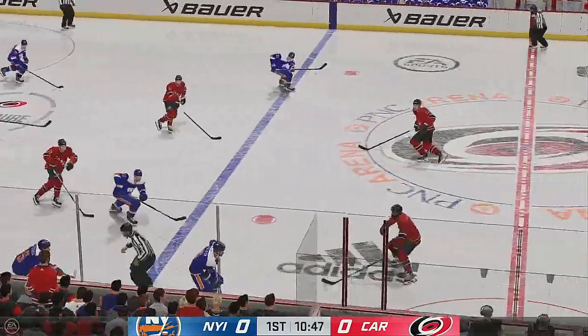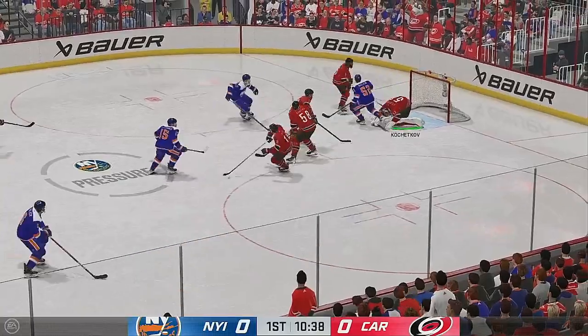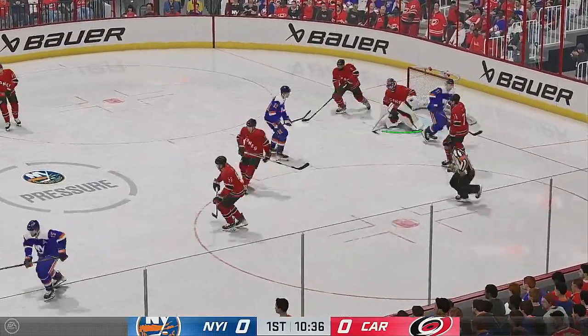New York's got the puck in the defensive end. Up along the wall on the right side and into the attacking area. And the goalie covers up for the whistle.